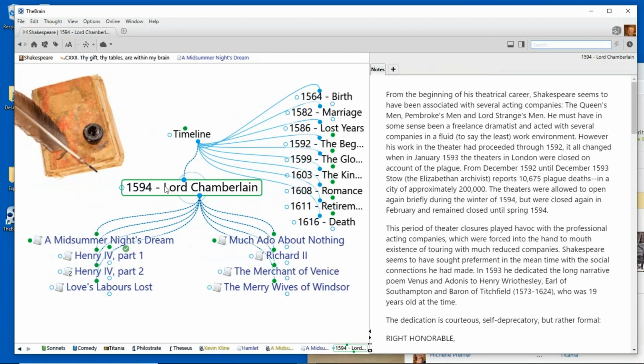From his birth in 1564 to his death in 1616, the different periods of when he was working for the Globe Theater or being hired by different people of persuasion back in that era, and what he wrote for them. So Lord Chamberlain being one of them. These are the different plays that he wrote while he was part of Lord Chamberlain's men. And it adds a little bit of extra context.